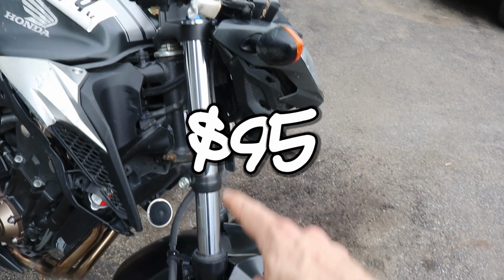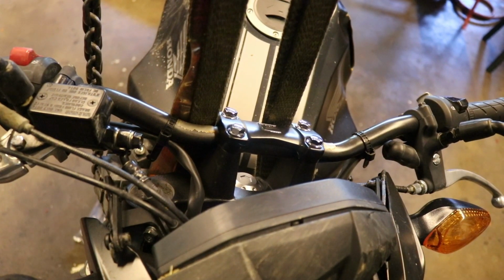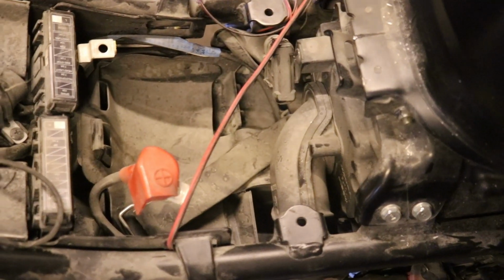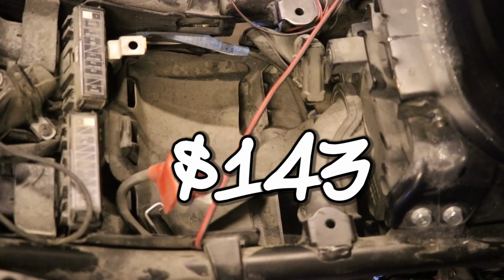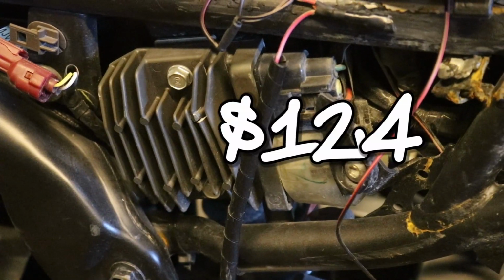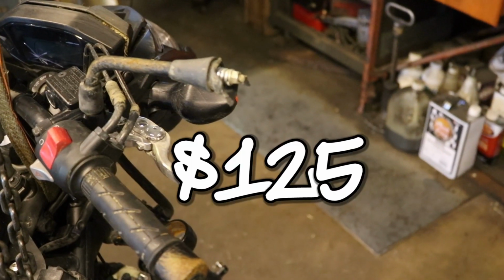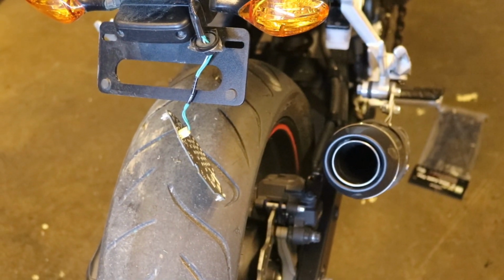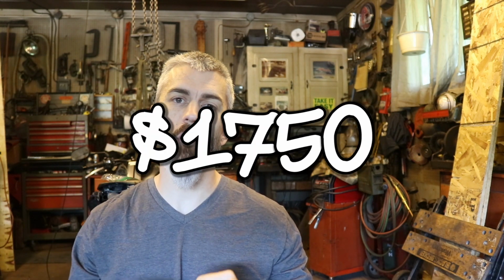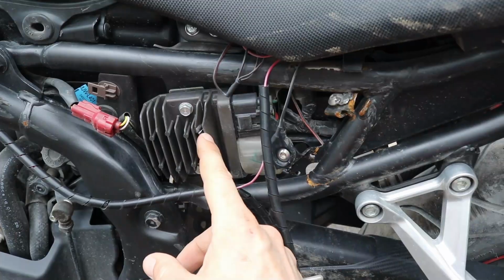So front left fork, $95 to repair. These bent handlebars, $42. Front brake lever, $61. We're missing a battery. A new one is $143 from the dealer. Gas tank is $329 for a brand new one. Regulator rectifier, $124. Mirrors, $125. Taillights, $152. And to replace all the stock plastics, $500. So to do a full retail dealer cost restoration on this bike would cost me about $1,750 in parts.